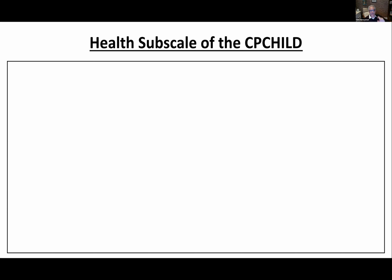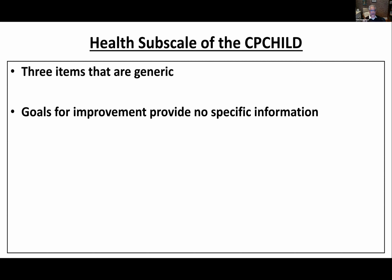Now, within the CPCHILD, one of the subscales is one on health. And there was a problem when we applied this particular framework to it. There are 3 items in the health subscale, and they're very generic. So there's one item that asks how much time in the last 2 to 4 weeks their child has spent with a doctor, a day, or in the hospital, all the way up to 2 weeks in continuity. So it captures how often they've been in the hospital over the last four weeks.